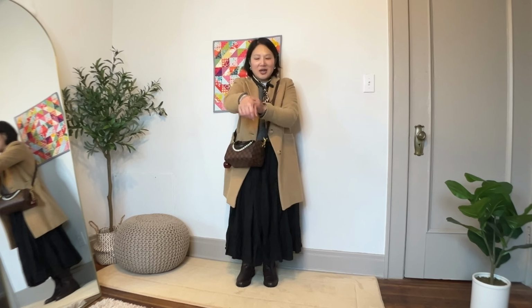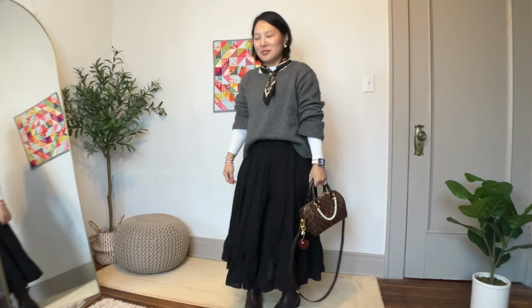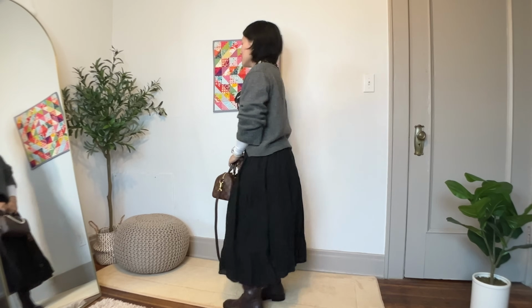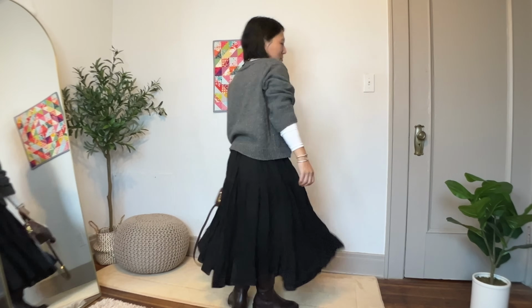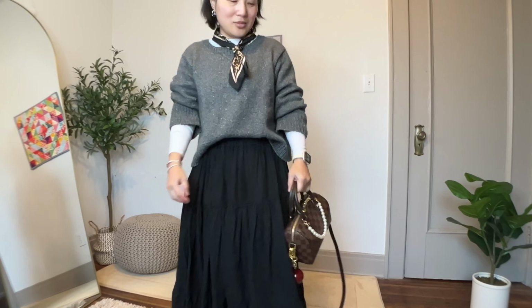I do have a bracelet stack, which you probably are not going to be able to see that well. I will take some video without the coat so you can see what the outfit looks like underneath. And then for extra warmth, I just have black tights on, and then I also have on a slip just to keep me a little bit more warm and keep my skirt from sticking to the tights.